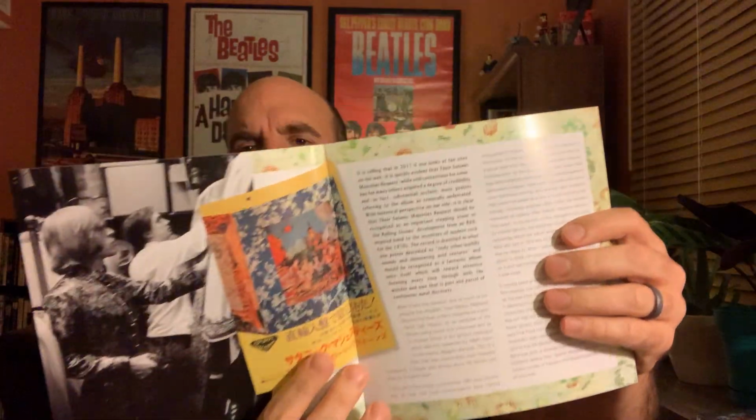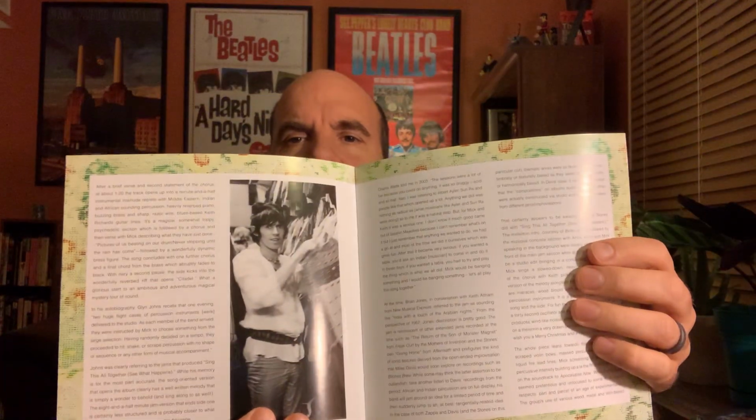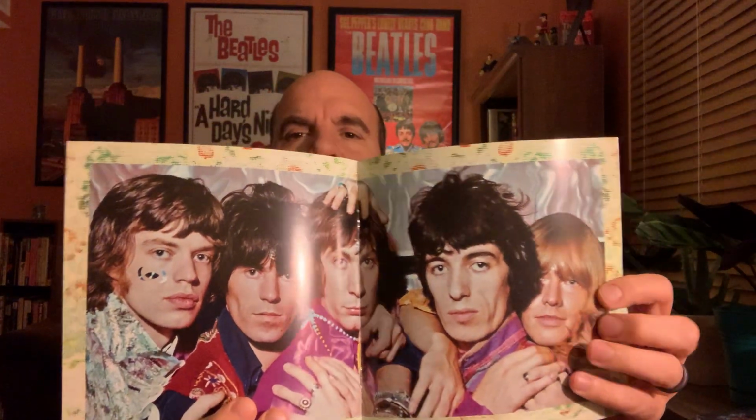But then, and I don't know how well this is going to translate on camera. I already lost the booklet here, so we'll discuss that first. This was the booklet that came with it, and it's got essays and photographs. That's the only thing I wish they had done more of, like a hardcover book on this, but I'm not going to complain because the rest of the album packaging is really phenomenal.